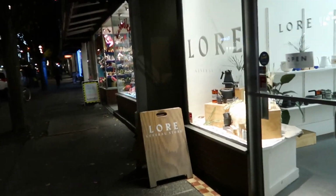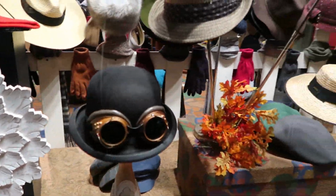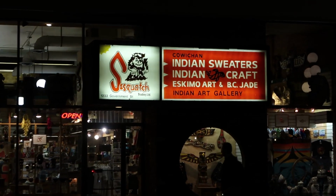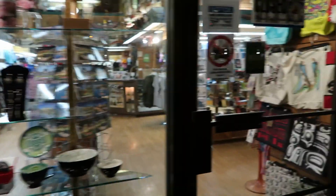And now we're on Government Street, which is kind of the touristy street. You'll see a lot of tourist shops here. There's something with a little steampunk look to it. It's kind of unusual here in Canada to refer to anything as Indian or Eskimo. Let's go inside.